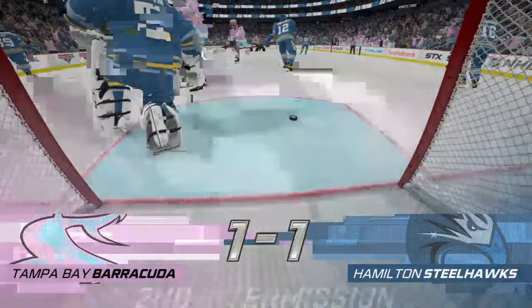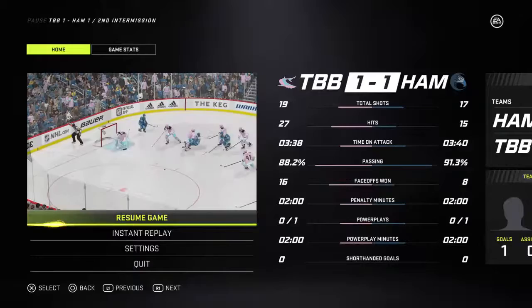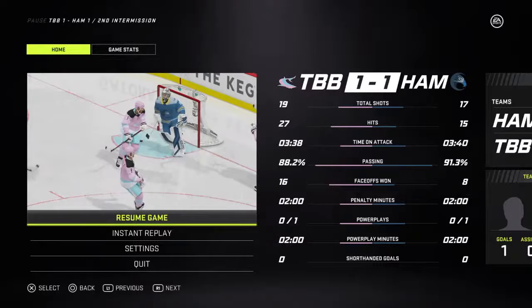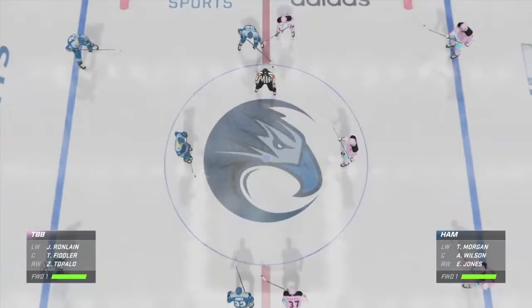And yeah, good goaltending duel, as I was saying: one goal against on 19 shots against for Weaver, and one goal on 17 shots against for Jabin. Time on attack is almost tied. Tampa Bay does dominate in the faceoff circle and in the hits department too. So let's see if that's going to be a determining factor in that third period.